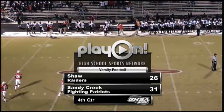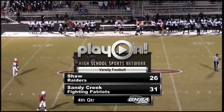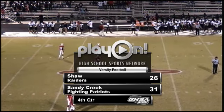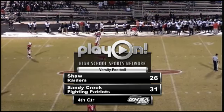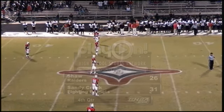Yeah, Shaw's really kind of worked the ball down the field. Again, done what they wanted to do, came out with a 2-point conversion that pulled them within 5. And what looked to be a blowout has become one exciting game. You can probably hear it in my voice. Yes. Eric Sweeney back to receive for Sandy Creek.